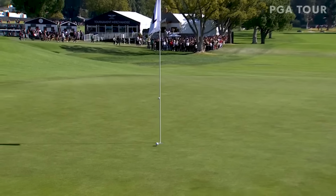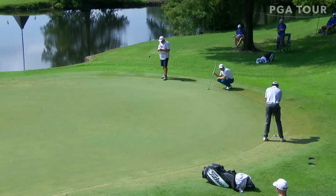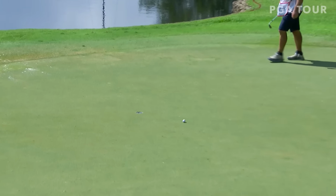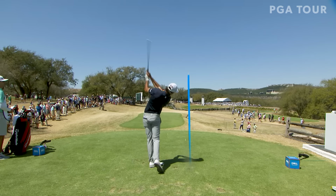This is good looking. Oh, I guess. Nearly hold it. This is over on the other side of the golf course. Max Homa back fringe for birdie. And he gets one to go. Max Homa.